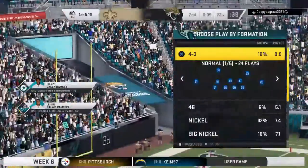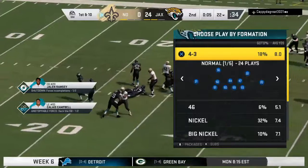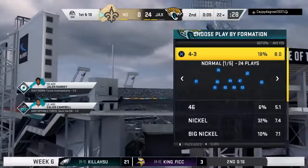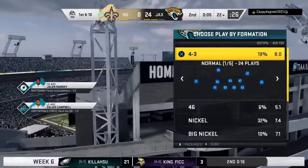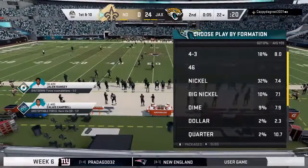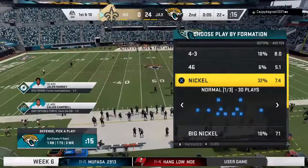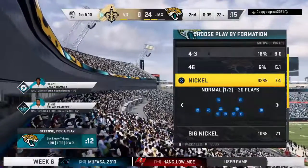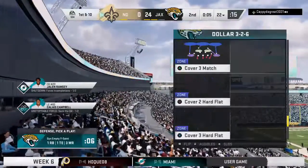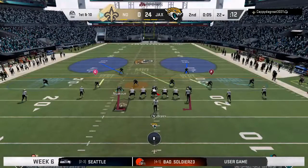Come on now, let's go. At their own 22-yard line. Ready. The offense, yellow lady, back out there at the line, ready for their next drive.